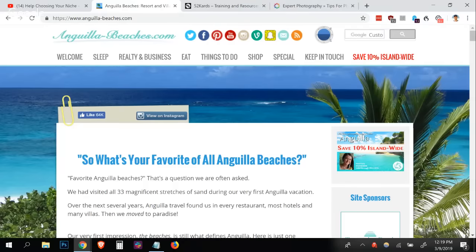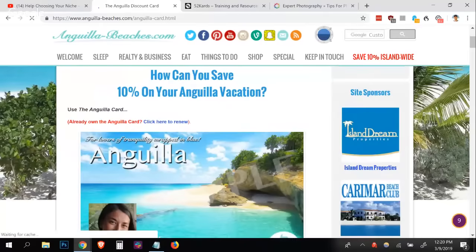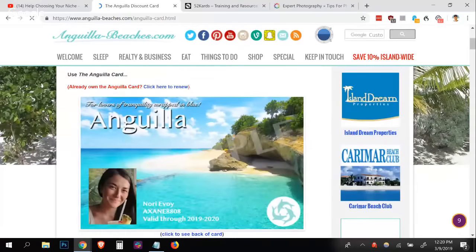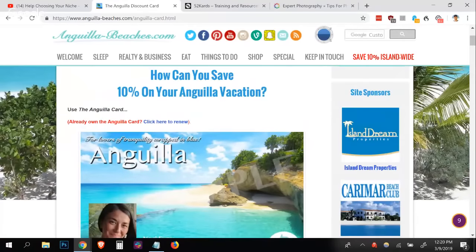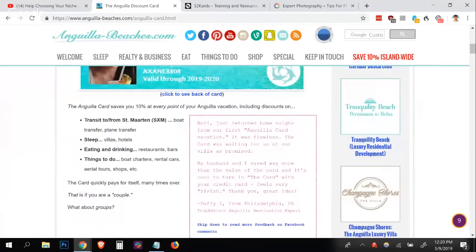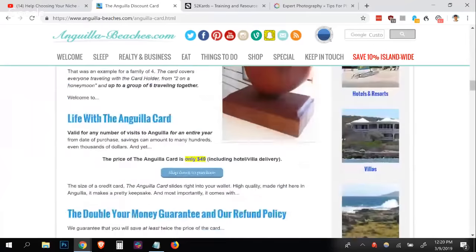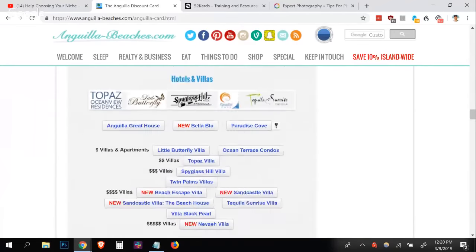So number one is this save 10% island-wide. And I'll look at her content too, but this is a unique monetization mechanism that she created that's really noteworthy. She created enough traffic that she actually created this Anguilla card. This Anguilla card is good for 1 year, and it essentially gives you 10% discounts on all kinds of locations. The idea is you buy the card, I think it's $49.